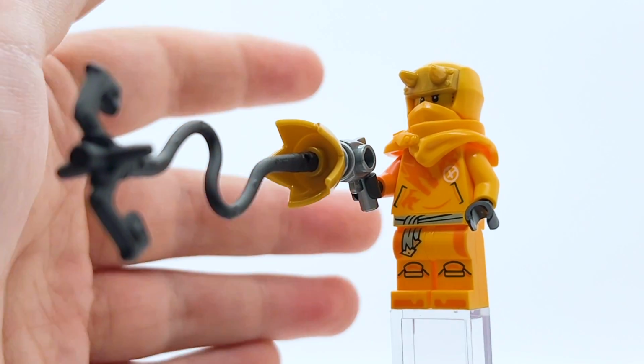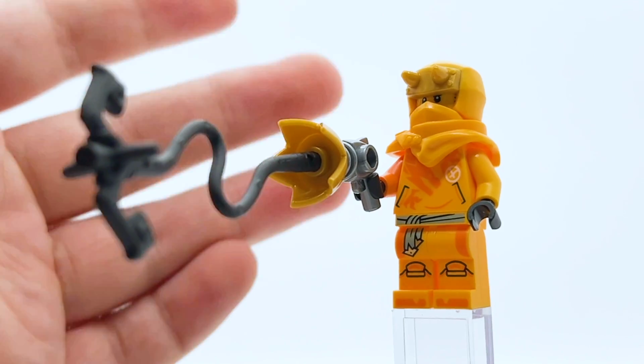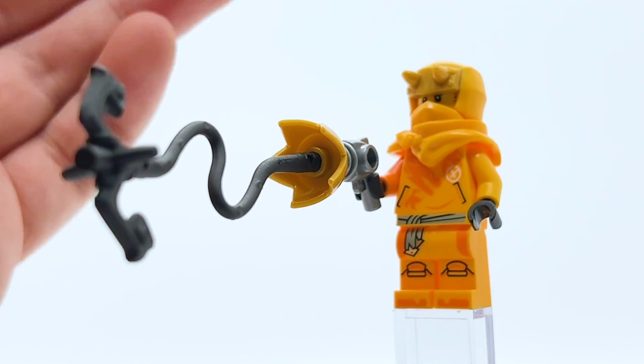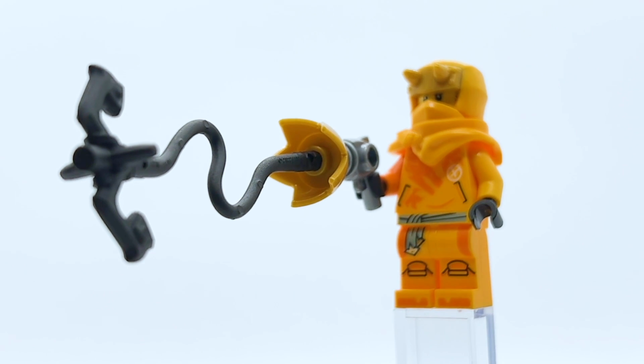So before we talk about the minifigure himself, I want to start by talking about his accessory right here. Because this accessory is the only part about this figure that is actually exclusive. And none of the pieces in the accessory are exclusive, but this combination of pieces is exclusive. This exact build doesn't come in any other set. And I have to say, I really, really like this one. Now, the magazines often come with pretty unique builds that are different from what we get in sets.